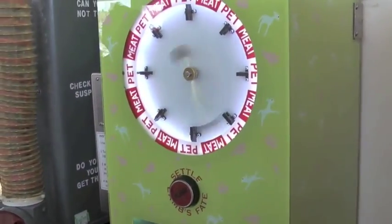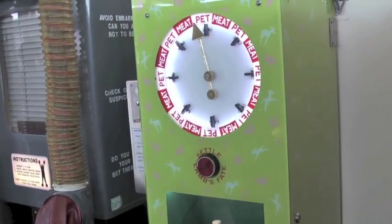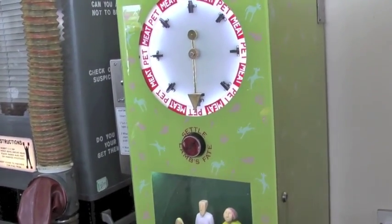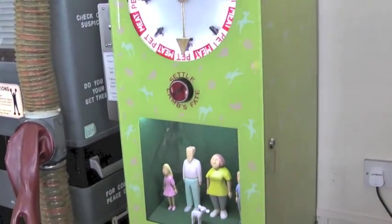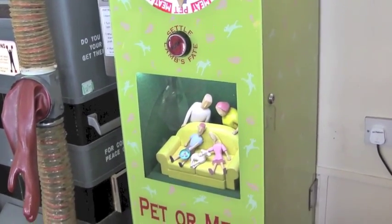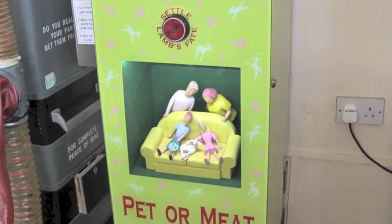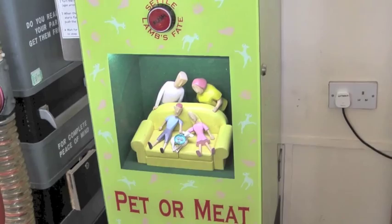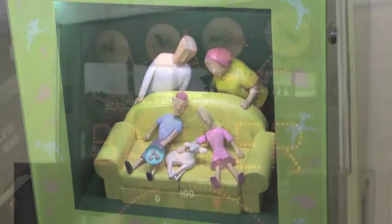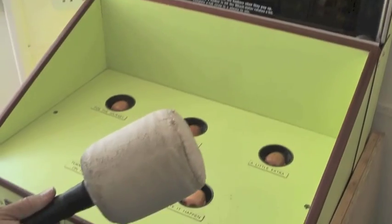Then there's the pet arcade, and when you spin the wheel, depending on where the arrow stops, will the lamb become pet or meat? And in this case, it's a pet. Then instead of whack-a-mole, we decided we would play whack-a-banker.